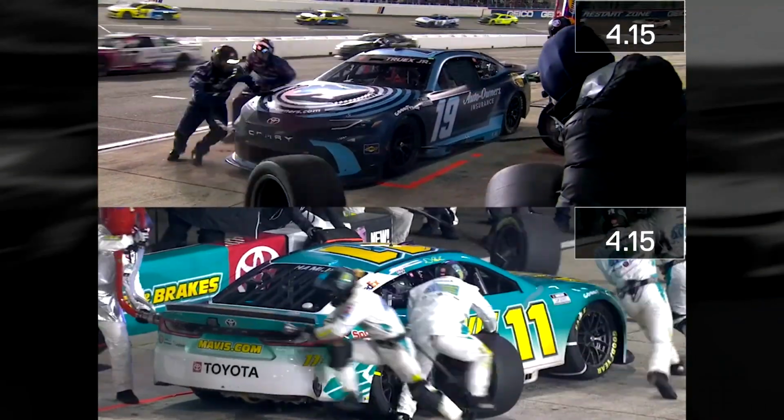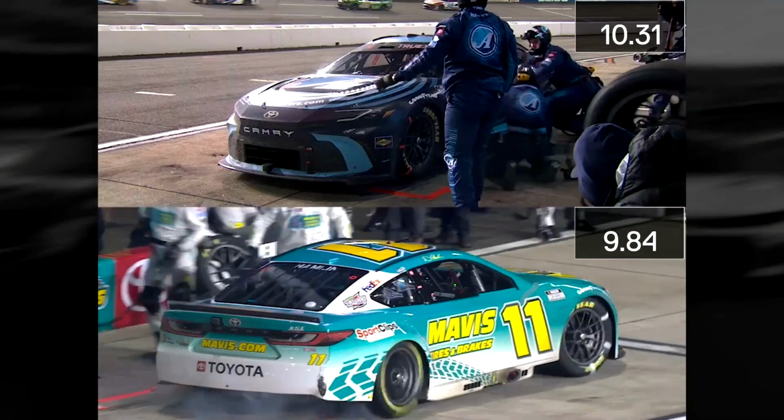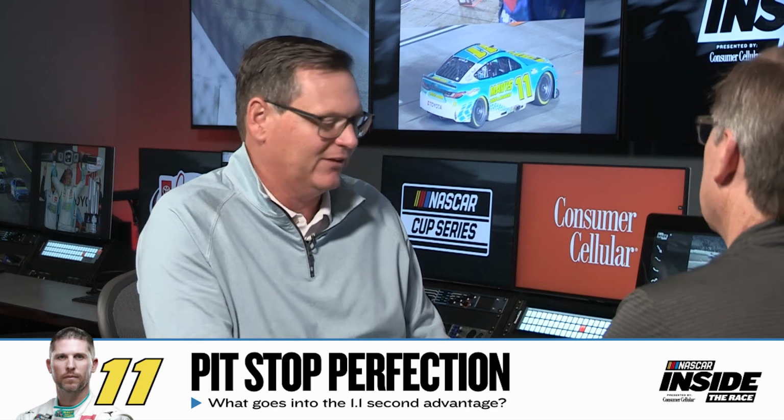Yeah, you add this up, you watch it full speed to start with, it doesn't look that bad, but that's the difference in coming out first from third or coming out second from first. So the difference is 1.1 seconds in the end, so let's try to find it. Where is 1.1 seconds on a pit stop?